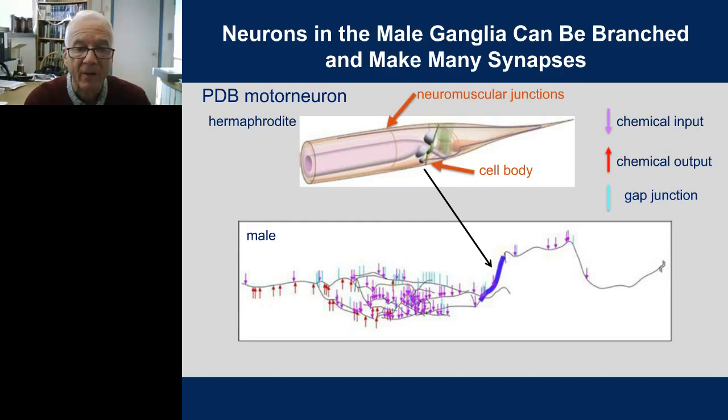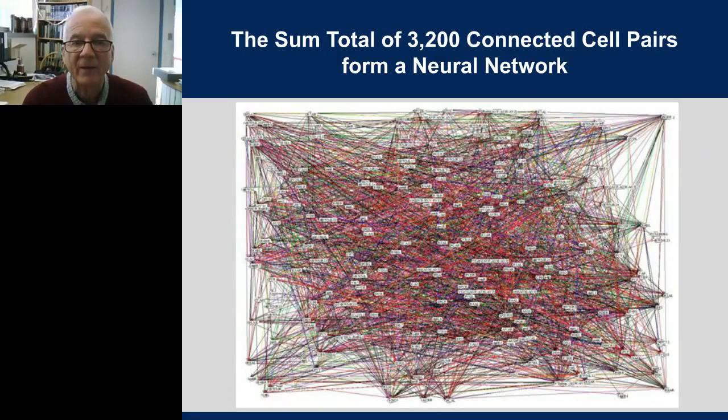All right, so here we are. The sum total of 3,200 connected cell pairs altogether in the connectome. And we can display this like this, and it's pretty bewildering. So what are we going to do to try and find circuits? Are there circuits that are discernible? What are the functions of individual neurons? We're faced with this issue after we had completed the connectivity.